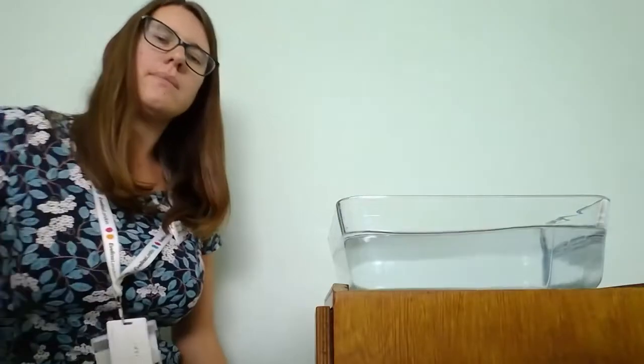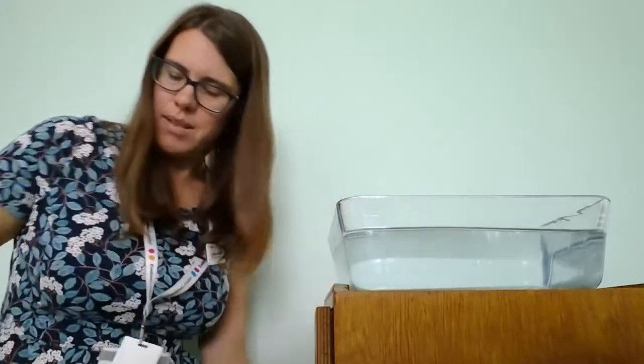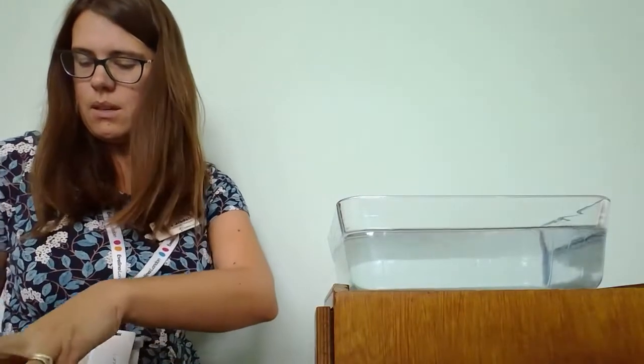So I need to clear a bit of a space so I don't make a big mess with my water. Let's bring this on here. Slide it in. Now, can you see what I've got here for our surprise? I've got a big bowl of water. And we're going to see what floats on the top and what sinks down to the bottom. So you can have a think with me.